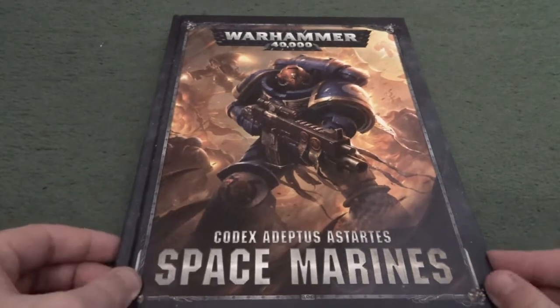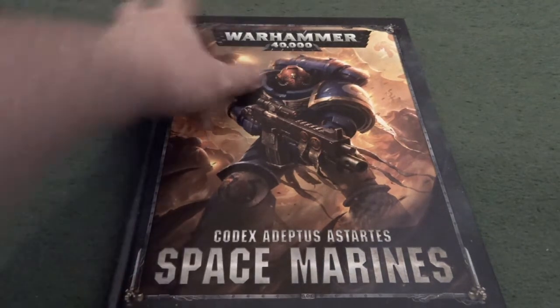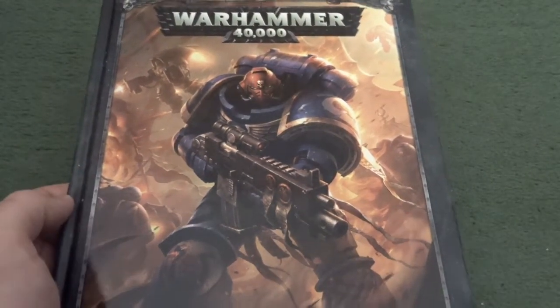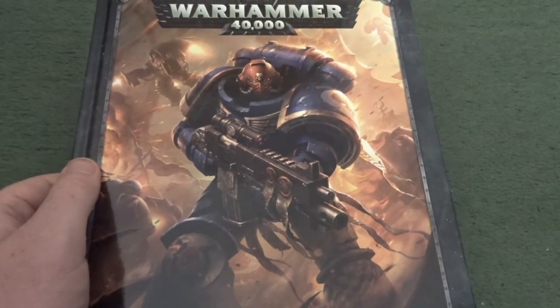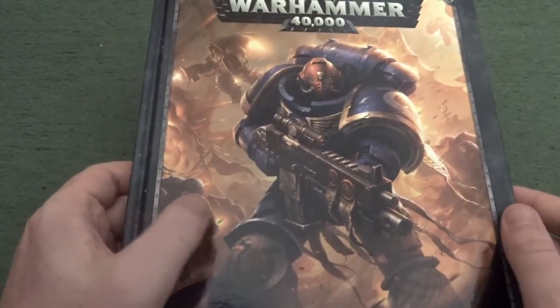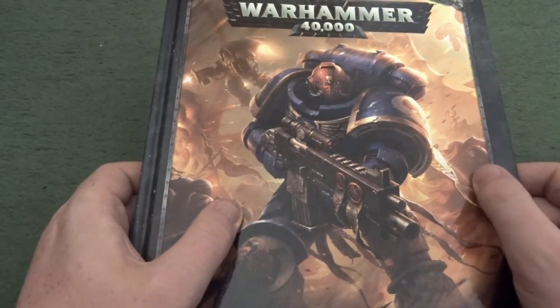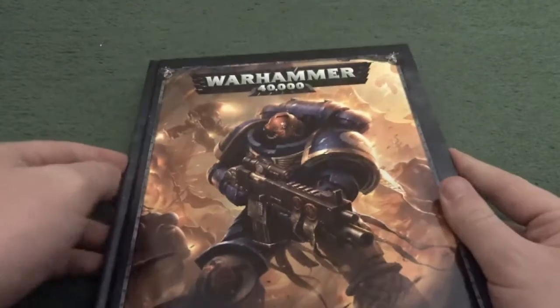So we start and we immediately get a picture of the Codex Adeptus Astartes, Space Marines, it's for Warhammer 40k, and some nice artwork of a Primaris Intercessor Sergeant. Notably, and maybe tellingly, there is no old Marine, shall we say, on the front cover. It's Primaris, that's an Intercessor because they've got the armoured plate like that. That's an Intercessor helmet, and that's an Inceptor up there as well. So there's been no old Marines on the front.